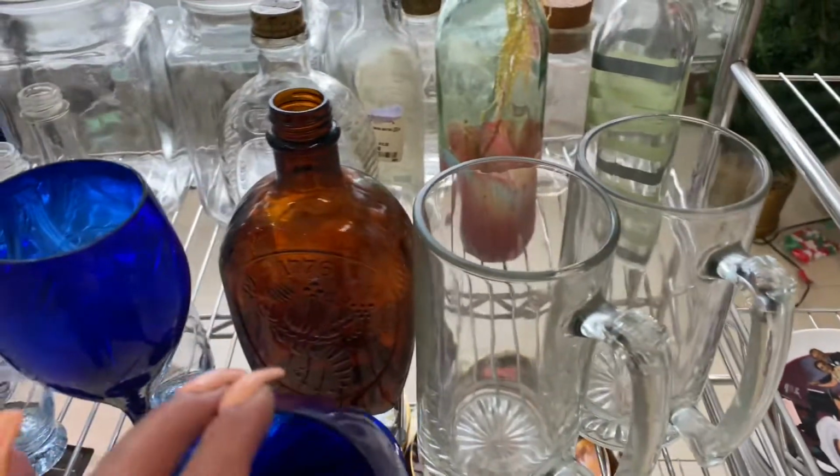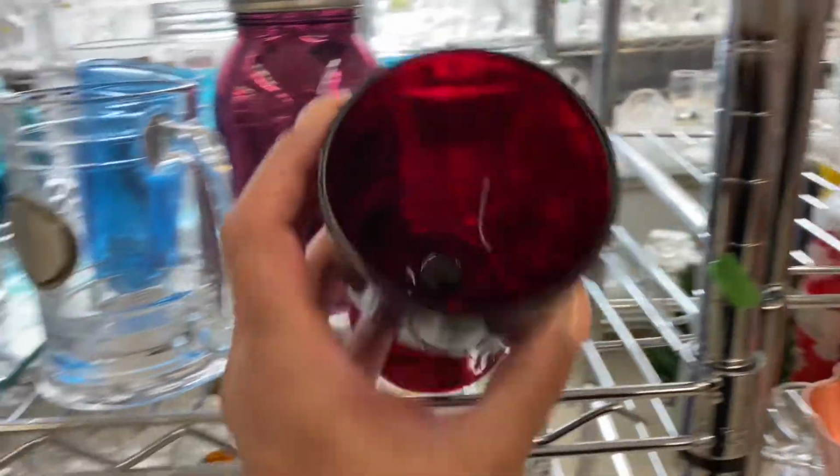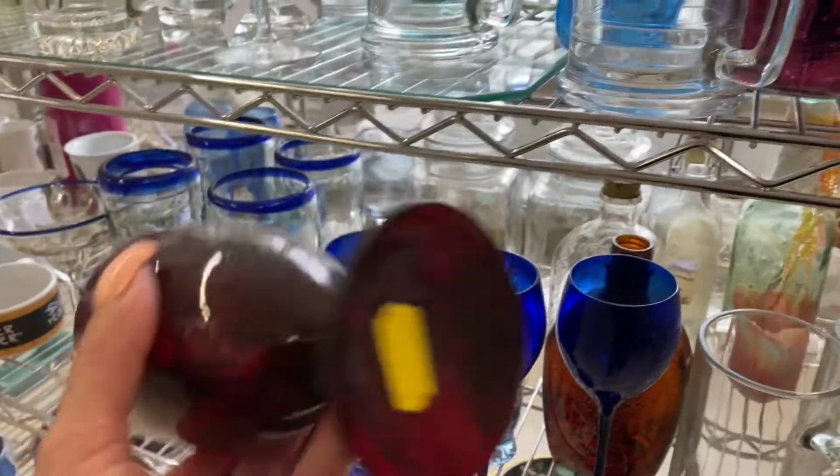See all these blue items. I am loving it, and a lot of collectibles too, if you spotted them. So I hope you enjoyed the shopping trip as much as I enjoyed showing you.